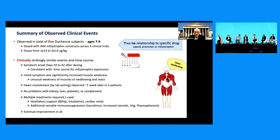Importantly, this line says that there were no problems with kidney, liver, platelets or complement. For those who have been exposed to AAV adverse events, this indicates that something different from what we had experienced before was noticed. Multiple treatments were required. Some of these individuals required ventilation. Cardiac medication was required. And in a variable way, depending on the site and the subject, different immunosuppression regimens were used. But importantly, all these young people improved after this quite scary, quite frankly, event. Next slide.